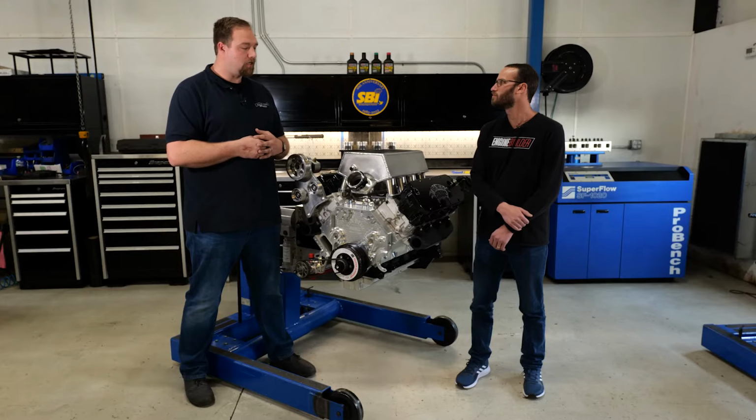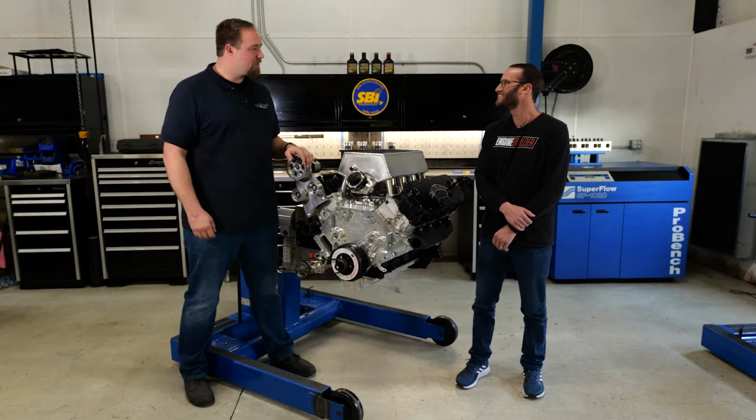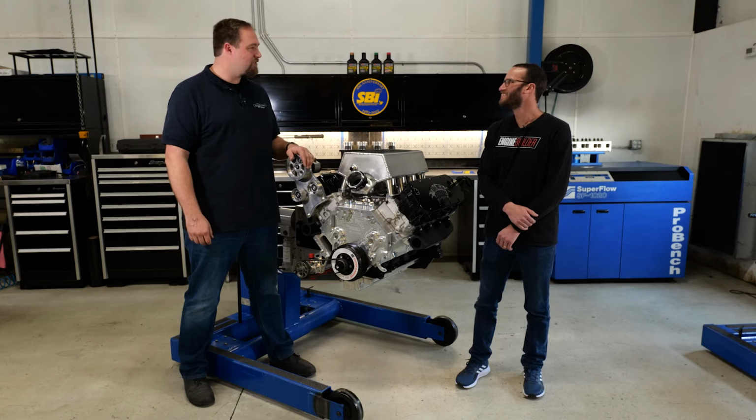Mm-hmm. It's actually a stronger package, and it also gives us a blank canvas, so we can do a custom head stud, larger diameter head stud or main stud if we needed to. We do roller cam bearings and other things if we need to. And so the sky's the limit. Right now we're hoping to find the limit of this. I hope you find the limit, and we'll figure out how to raise the bar next.